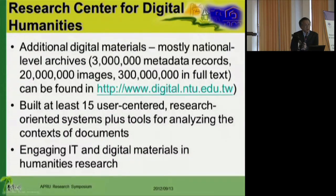In other words, we don't do any of the university documents. So we have about 3 million metadata records and lots and lots of images and full text. So I also invite you to visit our website.